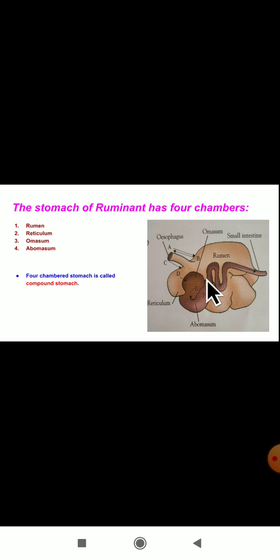Next one is the reticulum. It is present here, the reticulum. Next one is the omasum. Where is the omasum? You can observe here. The omasum is present here, dear students.